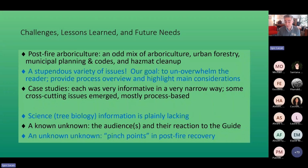This has been a challenging project because post-fire arboriculture is really a challenging concept. It's a mix of all kinds of things: horticulture, urban planning, code enforcement, and hazmat. And putting all of this together in one document is challenging because there's this stupendous variety of issues. Our goal really is to, number one, orient the reader to what kinds of things they need to be paying attention to, give them an idea of what the process will look like, and then give them enough resources so they can go and get additional information, again, without, on the one hand, feeling totally overwhelmed, and on the other hand, missing important pieces in the recovery.